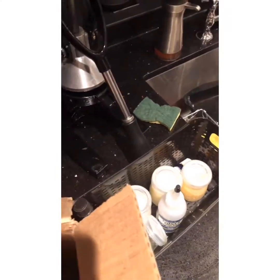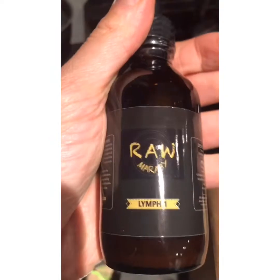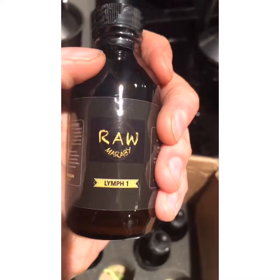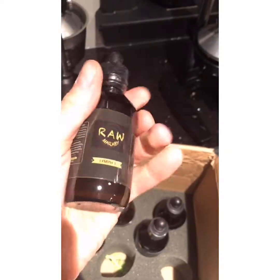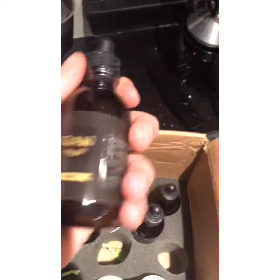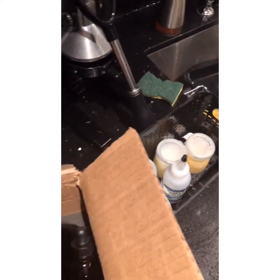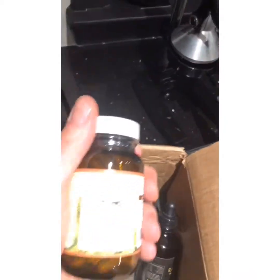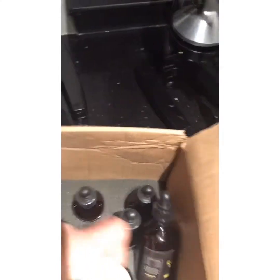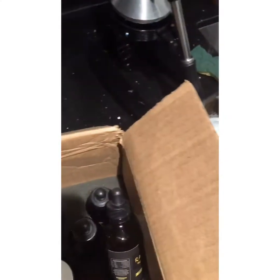Then we also have the parasite Lymph 1. Lymph, as you know, is the main sewer system of the body. So we want to get the lymph system moving so we can remove the acids of our 100 trillion cells and from the bad foods we eat. This helps it. We also want to use the kidney and bladder tonic. Okay, kidney and bladder tonic is important because, again, you want the kidneys to filter. If the kidneys don't filter, you're not going to be able to remove the acids and obstructions in the body.